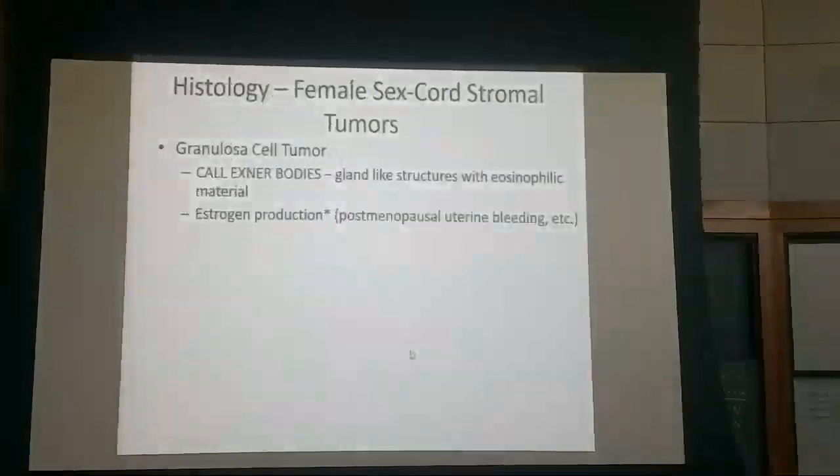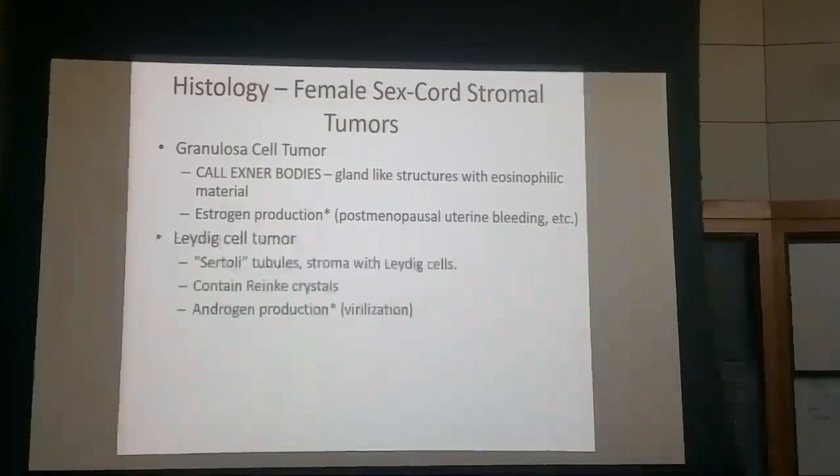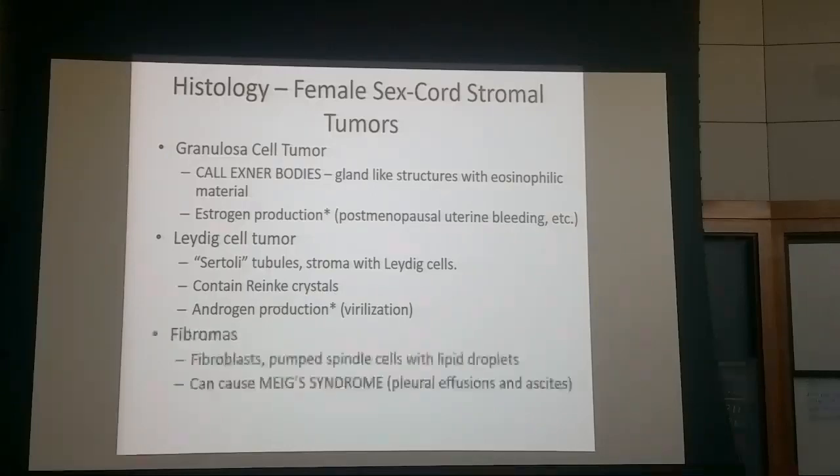So then the sex cord-stromal tumors, granulosa has Call-Exner bodies, which are the gland-like structures, and the tumors produce estrogen, so they can cause postmenopausal bleeding. All right, and then Leydig. The big thing there is the Reinke crystals and the androgen production. So androgens cause virilization, so it would be like a woman who suddenly starts getting hair growth, deeper voice, all that fun stuff. Okay, and then fibromas. The big thing associated with this is the Meigs syndrome, which is the pleural effusions and ascites.